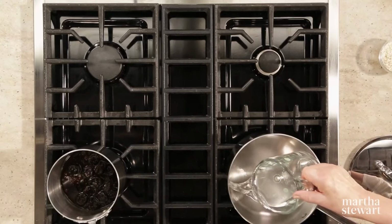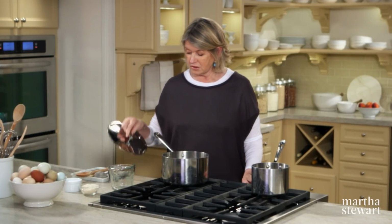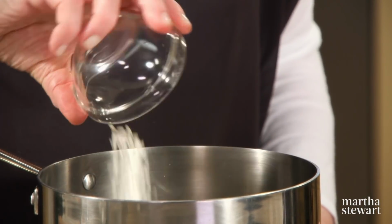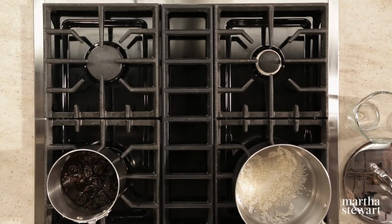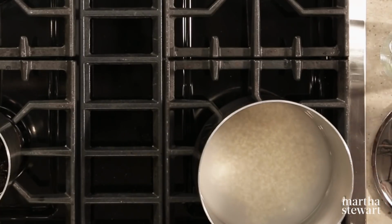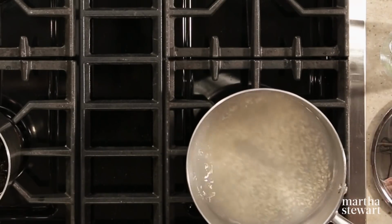And now for the rice layer of the pie. 1.5 cups of water in a medium-sized saucepan with a tightly fitting lid. A half a cup of arborio rice. And add a half teaspoon of salt. Let this come to a boil, reduce to a simmer, and keep covered, stirring occasionally until all the water has evaporated. That takes about 20 minutes.